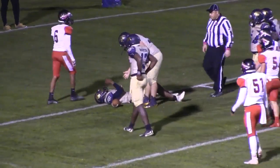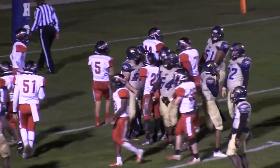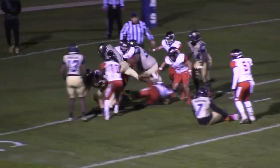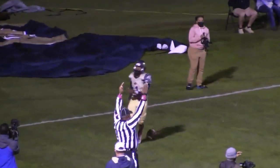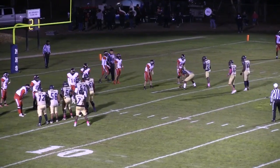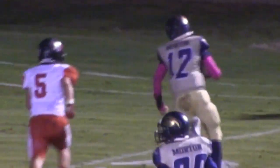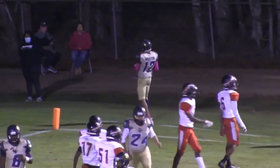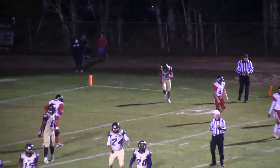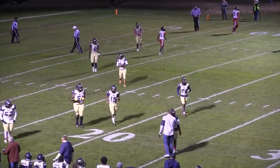Sims up the middle, turning hard for yardage. Almost there. We're across. Sims gets it in the end zone. Ball snap back to James Johnson. He eludes one tackler and gets it in for the PAT. Going to make the score 22 Panthers, Chiefs 7.